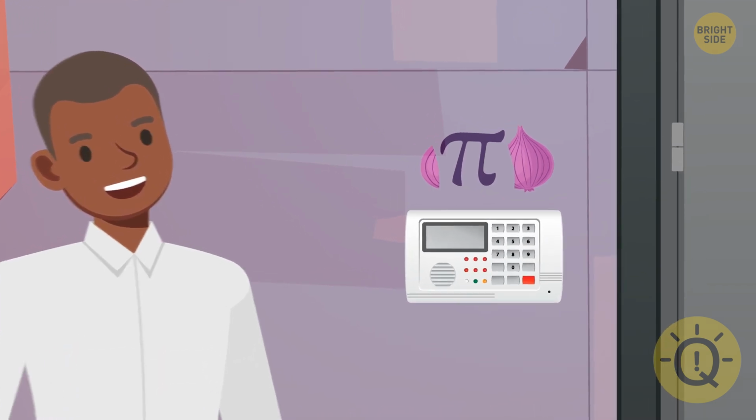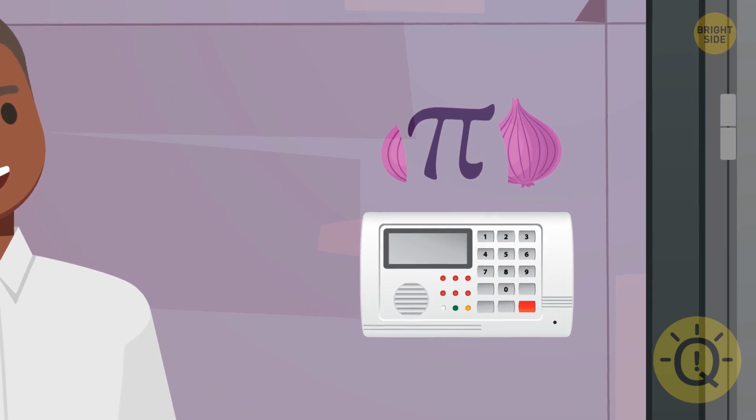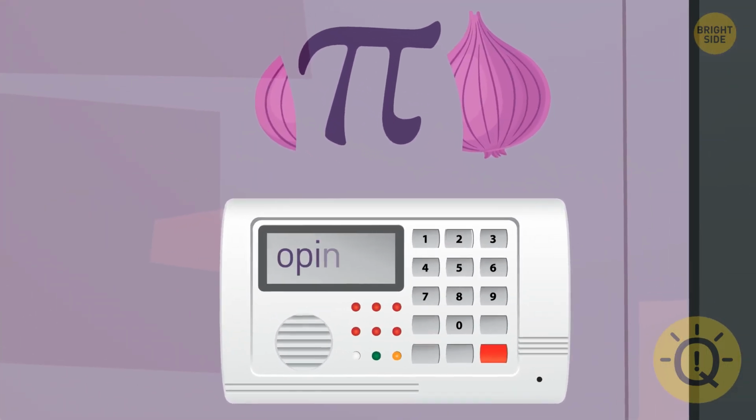Take a look at the note near the door. It's a hint. The correct password is opinion.